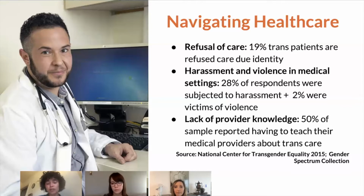We also see a really big gap of knowledge amongst medical providers. 50% of respondents reported that they had to teach their medical providers about trans care. We're also seeing that survey participants reported that when they were sick or injured, they postponed medical care due to discrimination or inability to afford medical care. And if medical providers were aware of the transgender patient's status, the likelihood of the person experiencing discrimination also increased. As we can see by these statistics, it's very stressful to be a trans patient in search of healthcare.